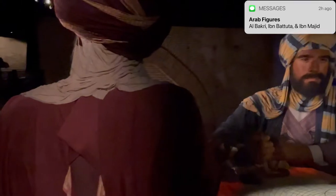To honor the Arabic scholars, they have built a 9 meters in Alif Pavilion of Ibn Majid, the ancient navigator who is from Iraq, Ibn Battuta, a great medieval who wrote his adventure, the Rahla, and Al-Bakri, who wrote about Europe, North Africa, and Arabian Peninsula.